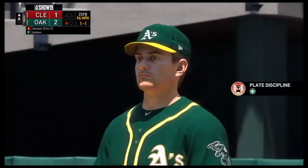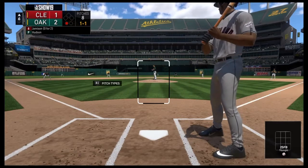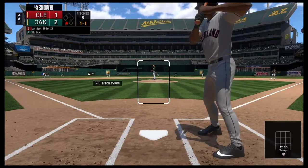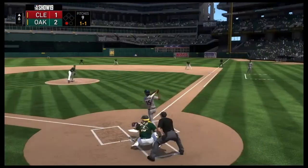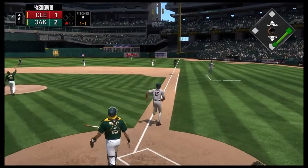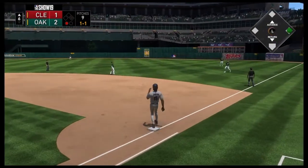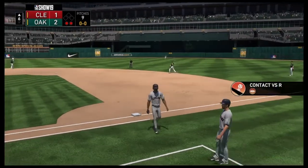The 0-1 is a fastball low, and that evens the count at 1-1. He's set. Here comes the 1-1. Popped him up. Olsen has a play. And he brings it in for the second out of the inning.